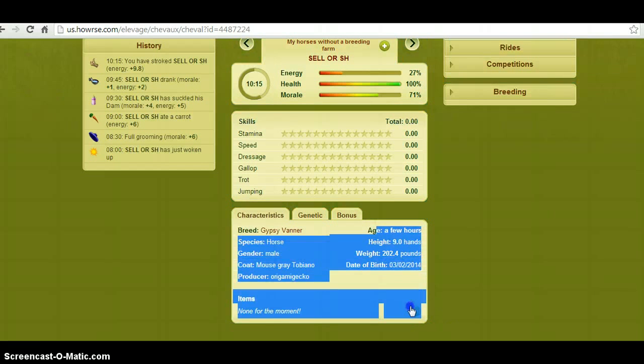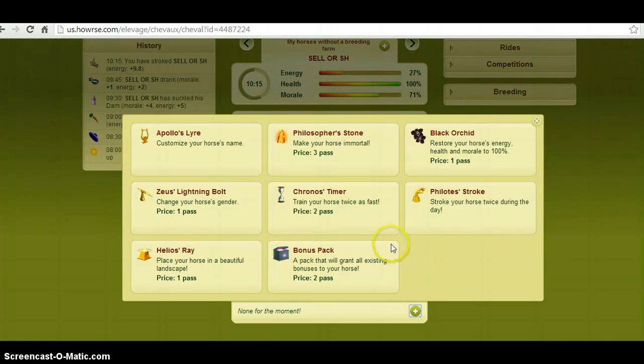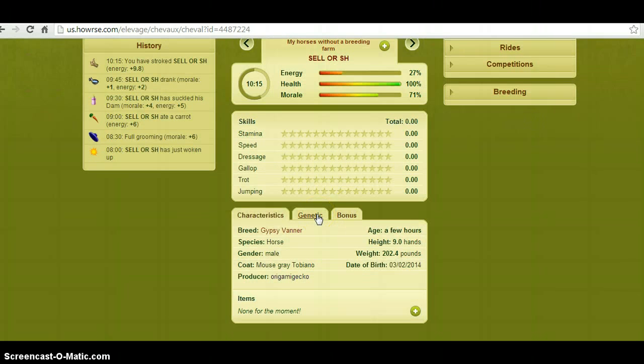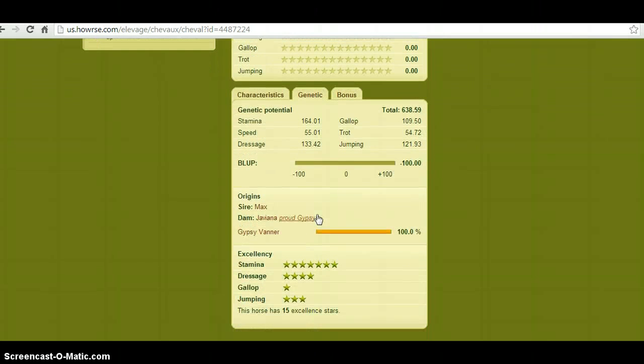Sorry. And now, you need to check the items as well. If it has items, then it is worth more as well. BM items, people will pay so much for Medusa's blood. I don't know why. I don't really care. And then the next thing you need to check is its blup. If it's a full-grown horse, it will probably have some blup. If it's over 50 blup, it's definitely worth more.